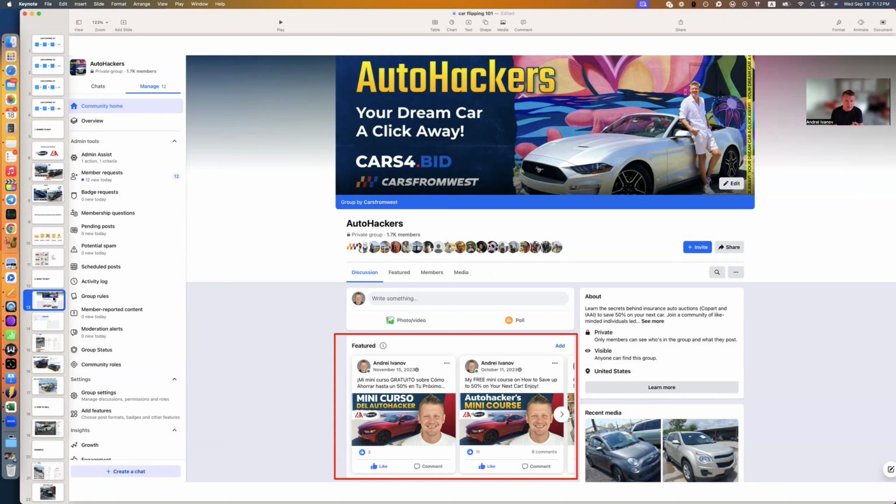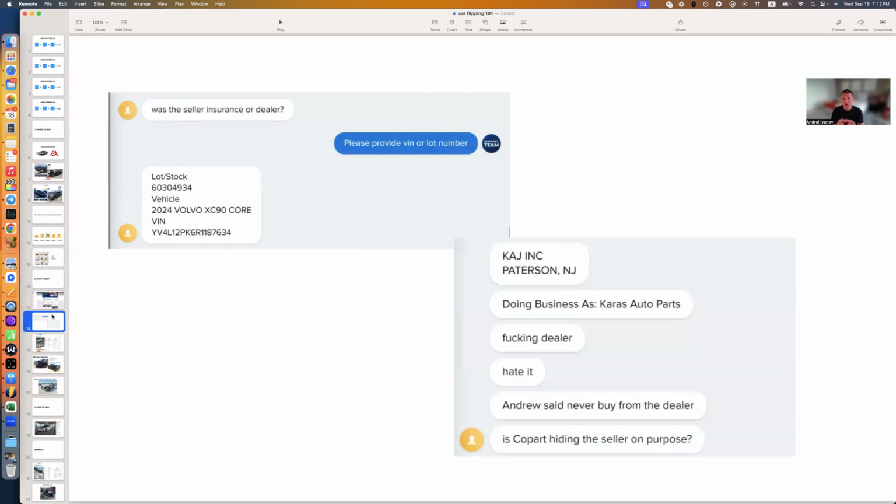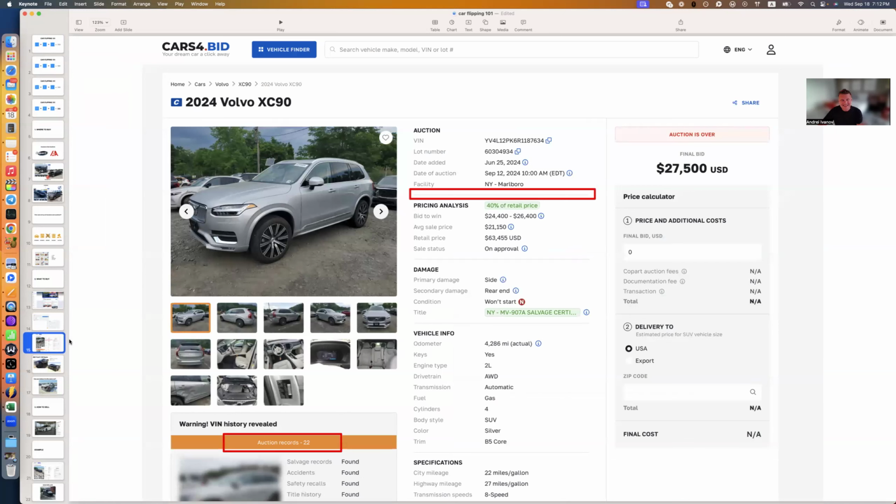So we're looking for the insurance seller, we're looking for minor damage cars, and we're looking for a proper history with no surprises. We don't want cars that have been resold by dealers multiple times, because I get these messages all the time in our online support. I read the transcripts of them, and it's easy, of course, to ask us who the seller of this is, but you need to do your own homework. This person did his homework, and he found that this 2024 Volvo XC90 was missing a seller. He did research because it was in auction records 22 times.